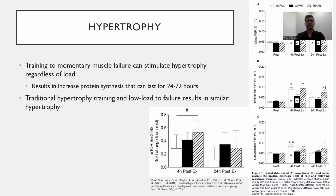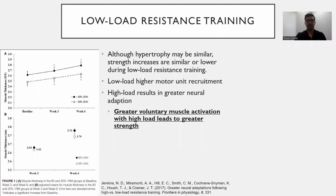The training of momentary muscle failure can stimulate hypertrophy regardless of the load. And so essentially what they're saying is if you are trained to failure, you can still see muscle hypertrophy gains. Now it wouldn't really be recommended to do something like 100 reps. What it's saying is if you do something for maybe 20 reps, but you do it to failure, you can stimulate muscle protein synthesis. So traditional hypertrophy training and low load to failure results in similar hypertrophy. And so what this is really saying is you can kind of mix up your stimulus for muscle hypertrophy training as long as you are going to failure within a smaller realm of possibility.